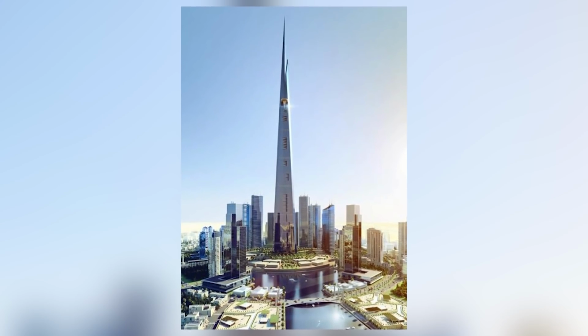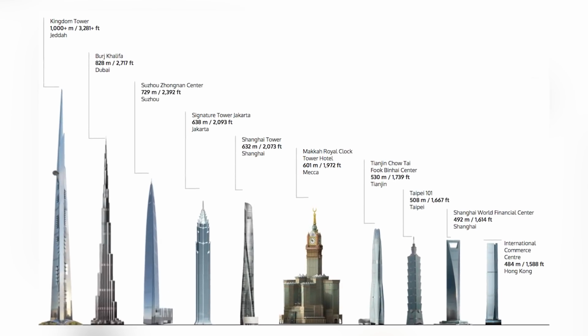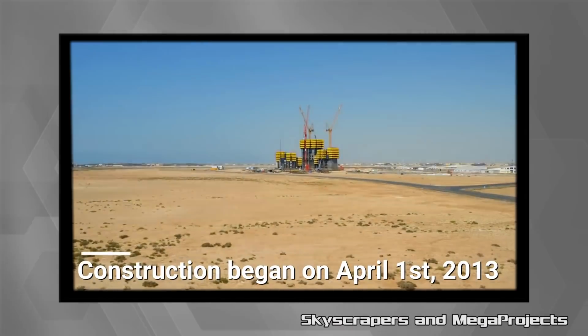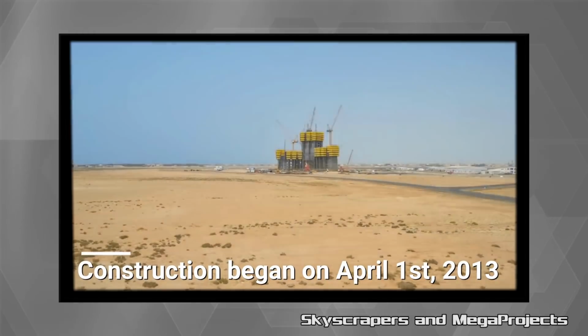Well, right now, the Jeddah Tower is still being built, and it's going to be the world's first 1 kilometer tower. So that's 3,281 feet tall, which smashes the world record. Someone decided to time-lapse this building construction, maybe the company. So it's no joke, but this tower started on April 1st, 2013, and it actually stopped being constructed back in 2018, so after 5 years, it wasn't done.